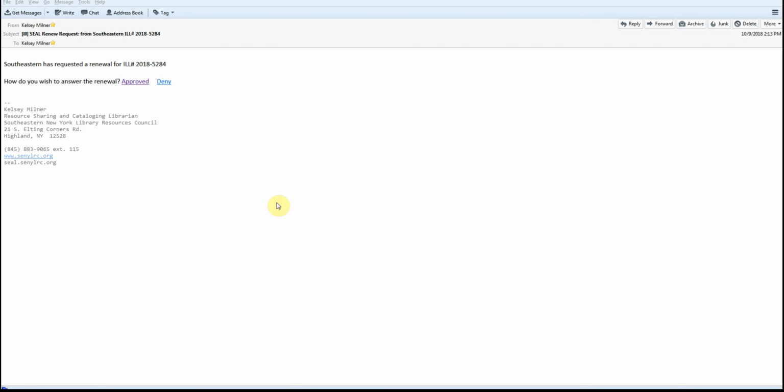Borrowing libraries have the option to request a renewal. If they do, you will receive an email asking if you are willing to extend the due date. You can respond to this request directly from within the email or by going into your account under See All Requests Received by Your Library, the same as we did to fill the request. This is the copy of the email. If you are willing to extend the due date, click Approved.